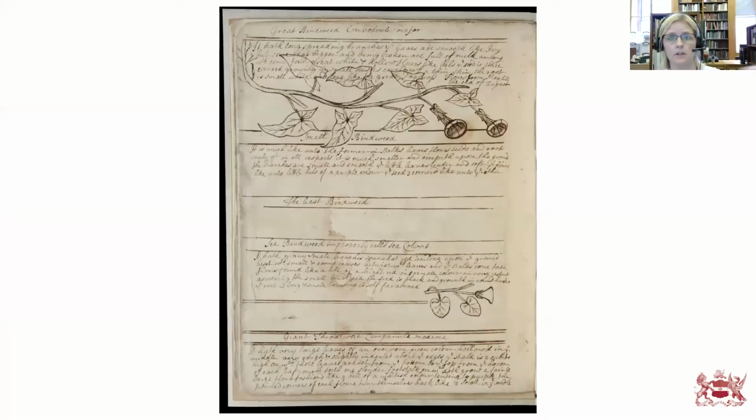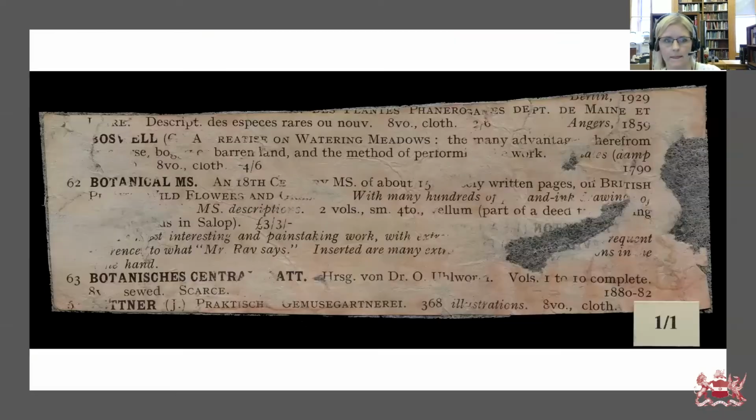So if you look at the top of the page, you can see that the text must have been written first and the illustration done afterwards, because the lower leaves have full detail on them, but the upper ones seem to just have the outlines so that you can see the text underneath. This is the bookseller's catalogue, which was still with the manuscript when it came to the Linnean Society, referring to its origin.